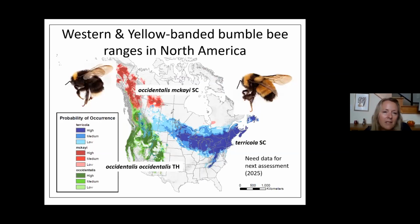I also just want to briefly talk about two species that have been assessed by COSEWIC as nationally at risk. The western bumblebee and the yellow-banded bumblebee both have these extensive ranges in Canada. And one of the biggest challenges to assessing a wide-ranging species is that you need to have solid trend data in order to demonstrate a decline. And this is in order to meet criteria to put the species in a threatened or endangered or special concern category. And so Bombus occidentalis, the southern subspecies, was assessed as threatened, and that was based on historical museum data.